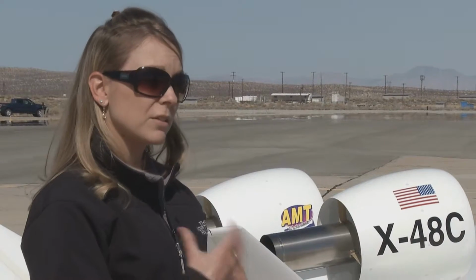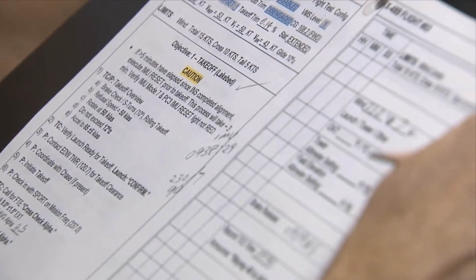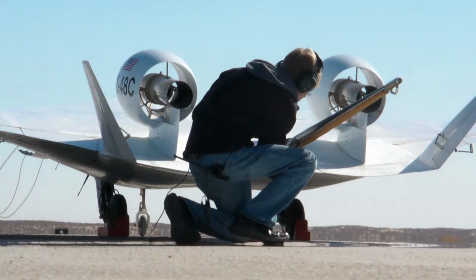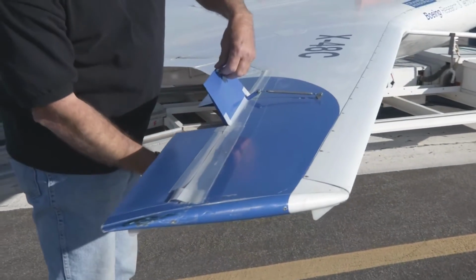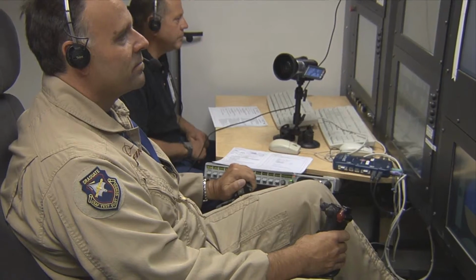The pilot sits in the ground control station along with a flight test engineer, a range safety officer, and a flight director. And so the pilot flies all of the flight cards that we have prepared for him for each of the flights. We test all of our systems on the aircraft to make sure they're working. We make sure all the flight control surfaces are working well, so the pilot who's sitting in the ground control station back at the hangar cycles all of the surfaces to make sure they're working well.